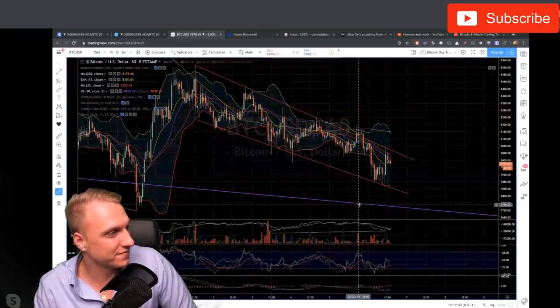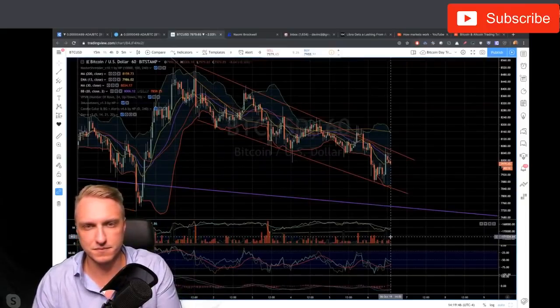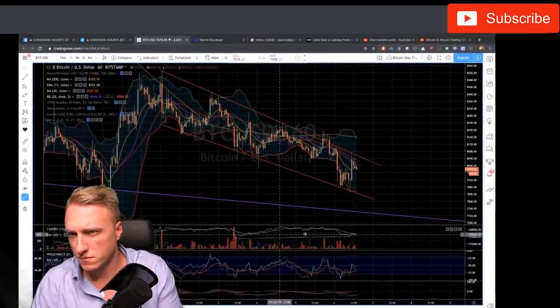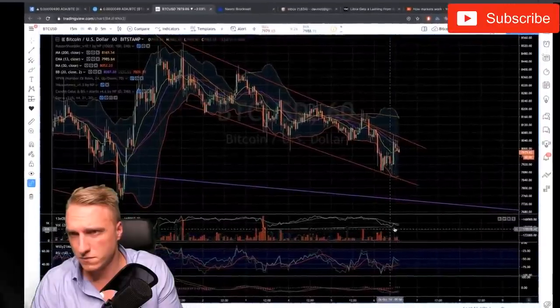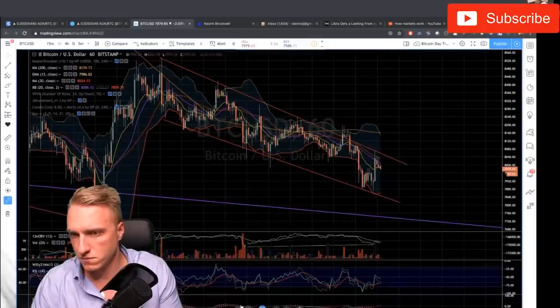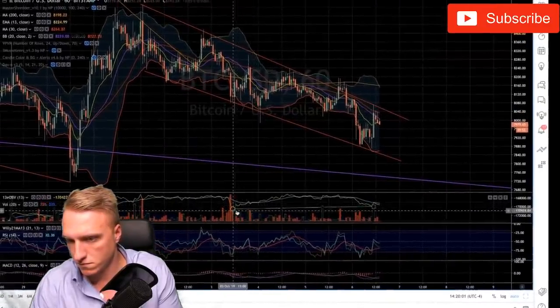And yeah, I mean, I use the on-balance volume. I love on-balance volume to help me determine whether or not we're going to see any kind of divergence. Normally, any divergence in the on-balance volume is very, very powerful. More powerful than divergence in RSI or in MACD. And what we have here is a very powerful divergence.